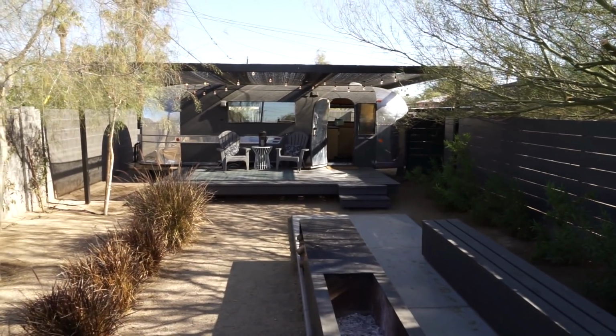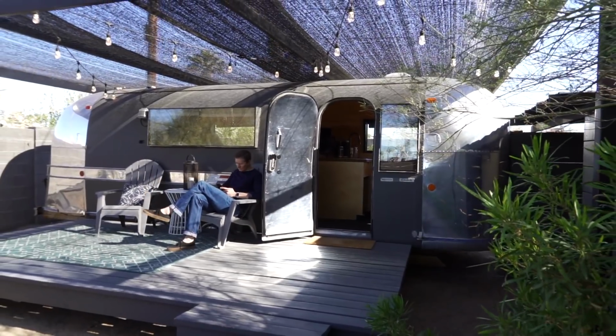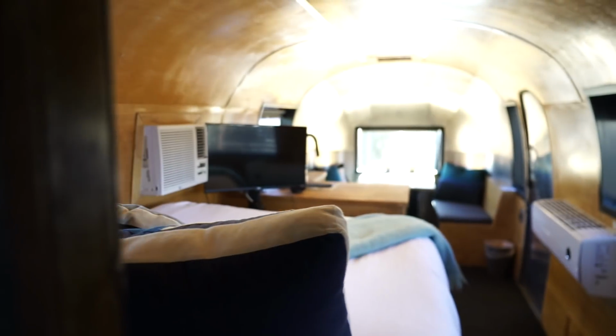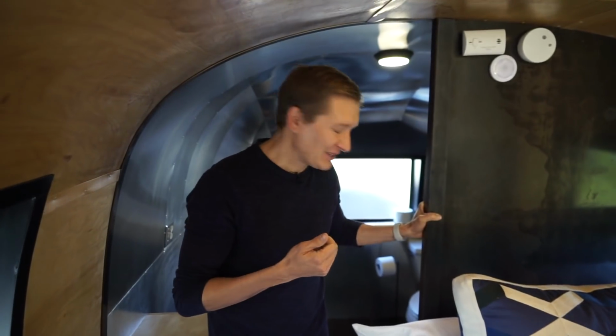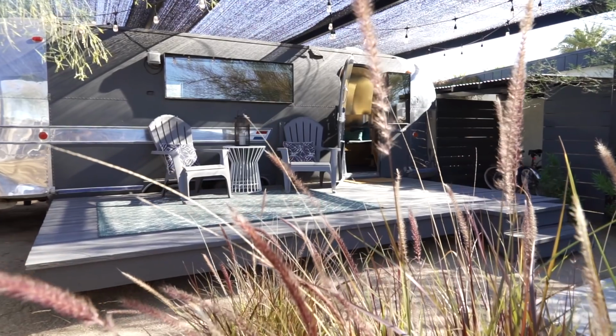Today we're traveling to Phoenix, Arizona to take a tour of Greg's sleek and cozy vintage Airstream conversion. Greg completely renovated this vintage Airstream, creating a unique space to host guests on his property, offering a memorable experience for adventurous travelers. He has since been pleasantly surprised not only by the popularity of his Airbnb, but also by the reaction that he gets from his guests. So, let's take a tour.